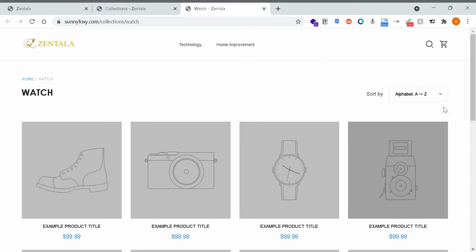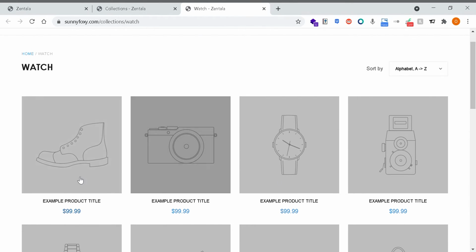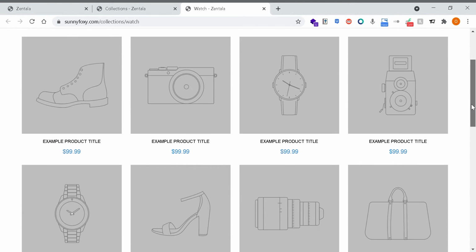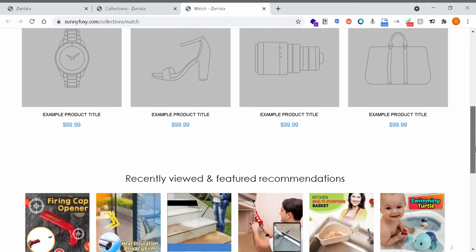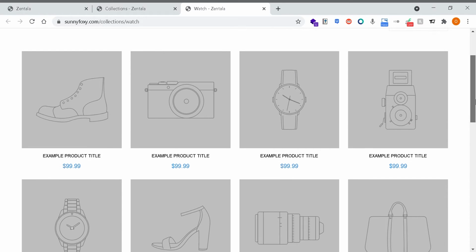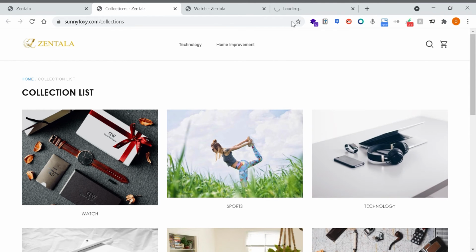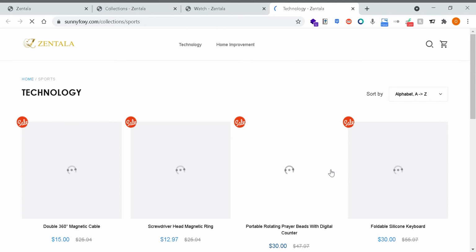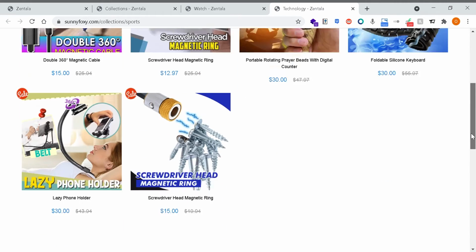So we're under watch. Okay, it seems they still have example products on this store. That's not a very good look. If I was a user looking to buy something and I saw this, I would think, oh dear, they haven't even bothered to remove the example products from the store. So I would probably not buy from them. Let's go to a different category quickly, see if it's still the same. There we go, this is a bit of a better category. So we actually have items here.